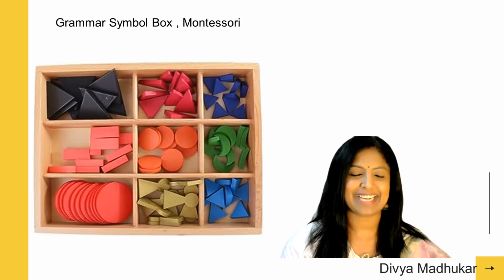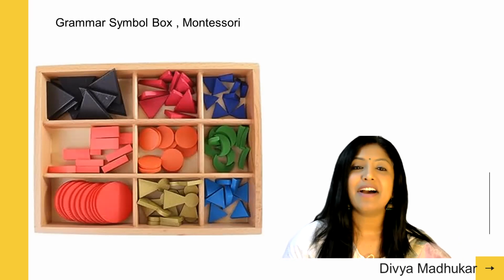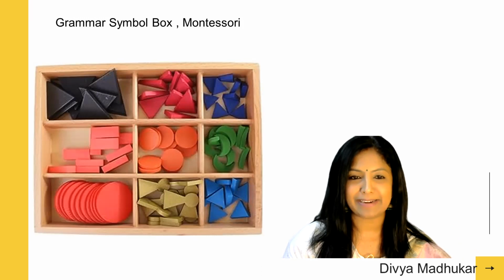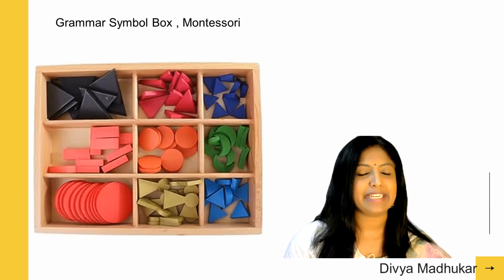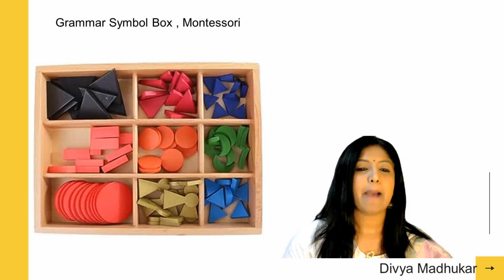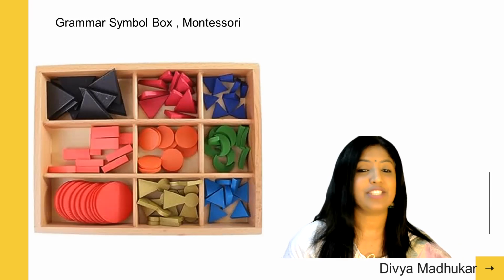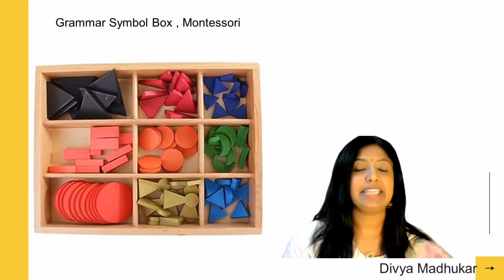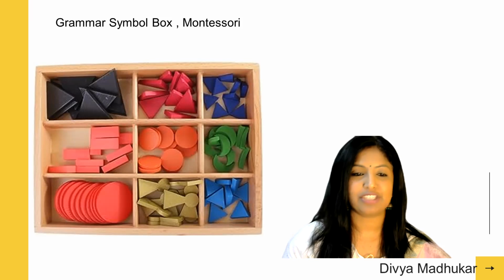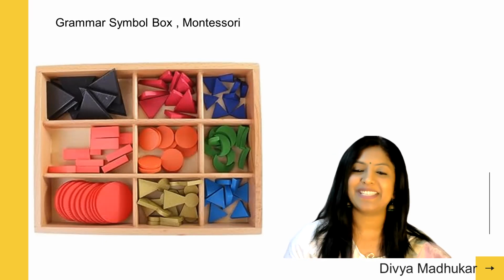A quick summary, let's try to recall the different objects that we have. The first thing on the top is our black triangle. It's a black large triangle representing a noun. Then we have a purple triangle that represents a pronoun. The dark blue triangle represents an adjective. A pink rectangle represents conjunction. A small orange circle represents adverb. Green crescent represents preposition. Large red circle represents our verb. A golden color image represents our interjection. And then a light blue triangle represents article.